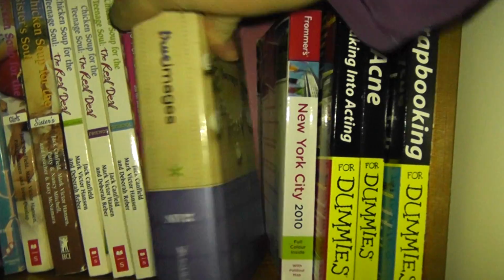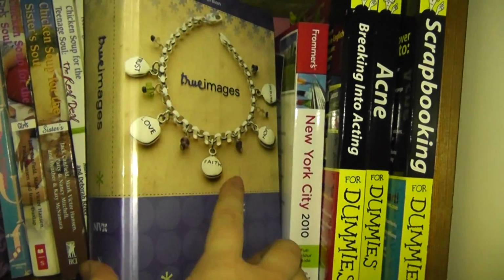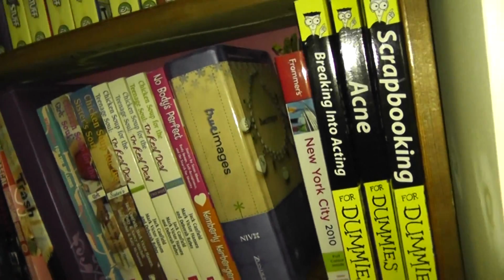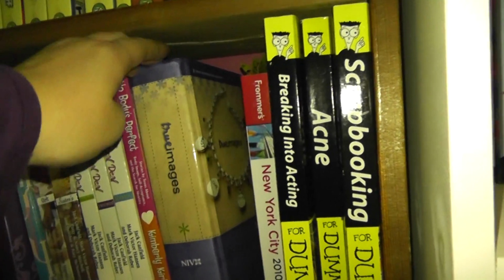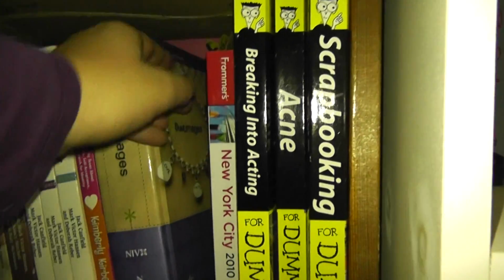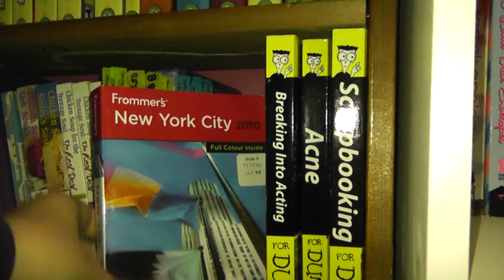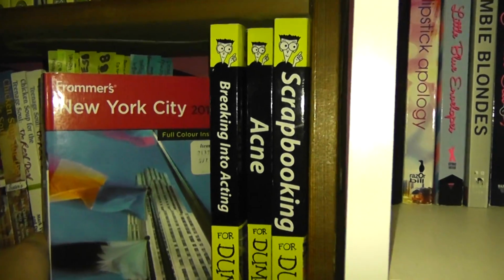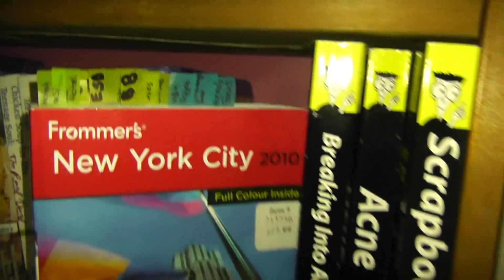Then I have this Bible, which I got when I was in 7th grade from my Sunday school teacher, because when I was going to Sunday school before, this is another video in itself. Actually, you know what, I'll talk to you about it later, maybe in next week's Tuesday video. Check that one out. New York City 2010 book. I got this when I went to New York City, and there are a whole bunch of little tabs up at the top that I marked off different things.